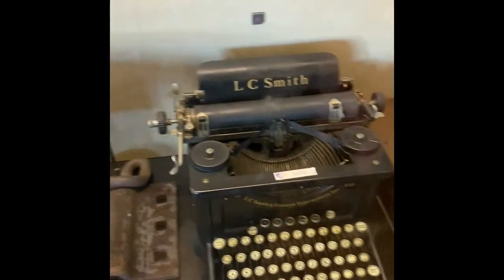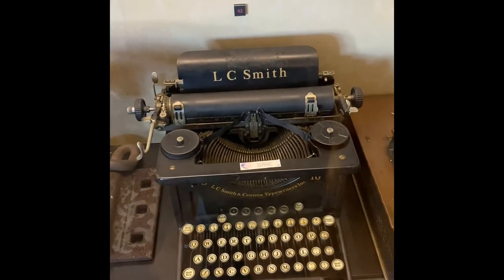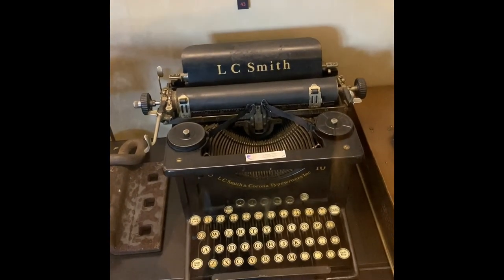Cool. I've actually used a typewriter before. Yeah, it's one of the things I took in school because I thought it was using computers. I wanted to know keyboarding. I know my dad used one.